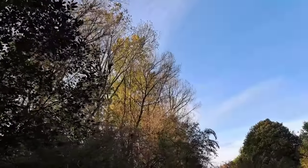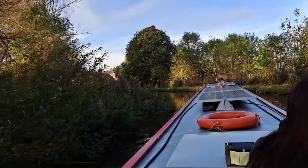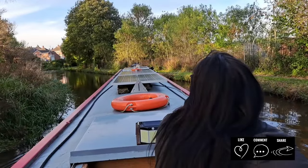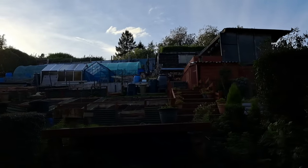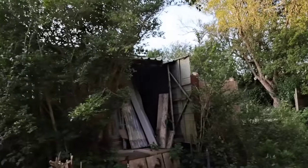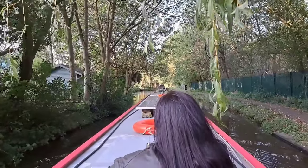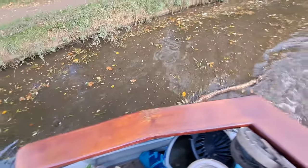Them horrible factory smells have gone and we're back into a bit of greenery. This is looking a bit more like it. Just gone over it a bit. Turn into the bridge.